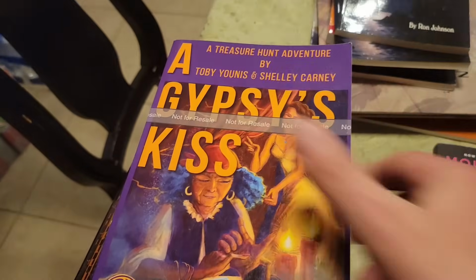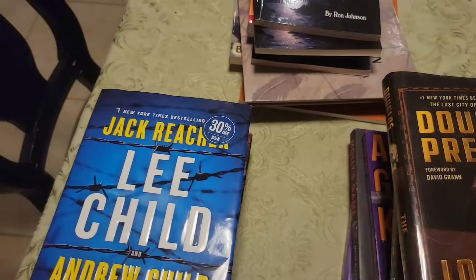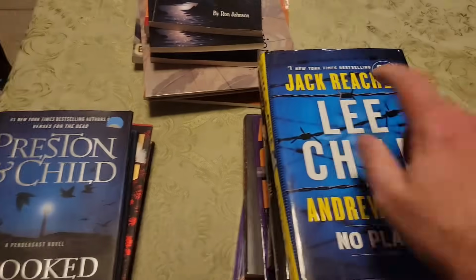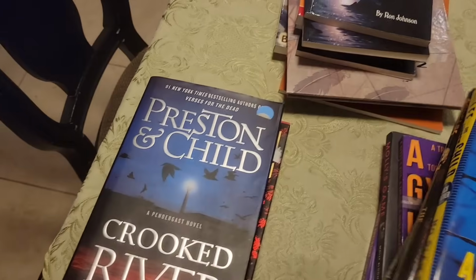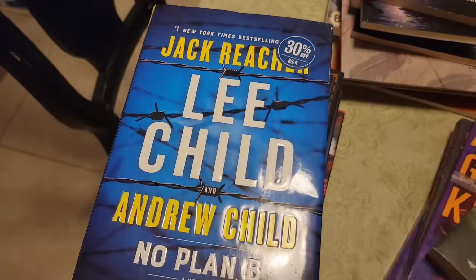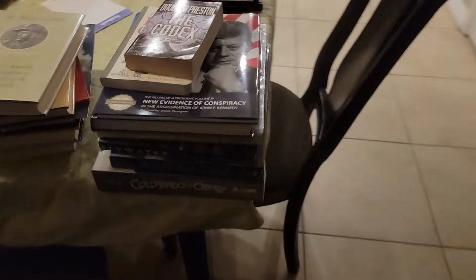Molly's Game, Poker. More Douglas Preston books. If anybody's interested in all the Douglas Preston books, I can go through and get them all. Jack Reacher is a great series. And Stephen King. These are just books laying around. I thought I'd throw them here. You never know who likes to read and who collects books. All right, let's go around to the other side of the table.